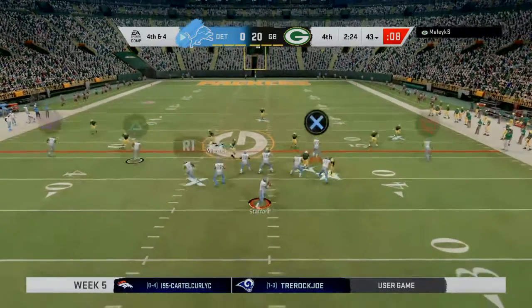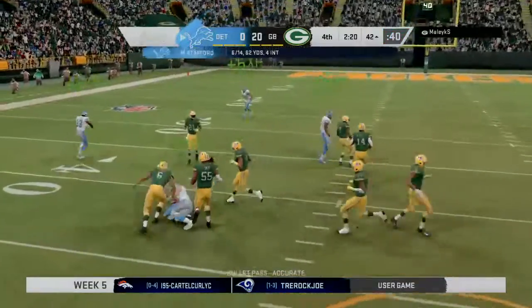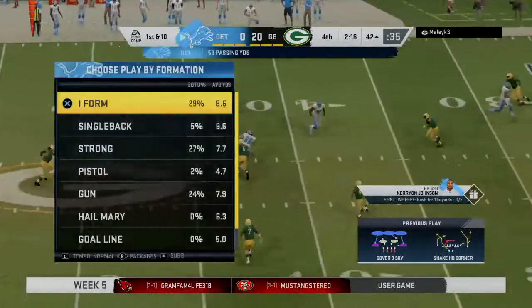Lions go for it on 4th. It's Stafford. Oh, a battle for it here, and this will be caught. First down, Detroit, 16 yards on the pickup.